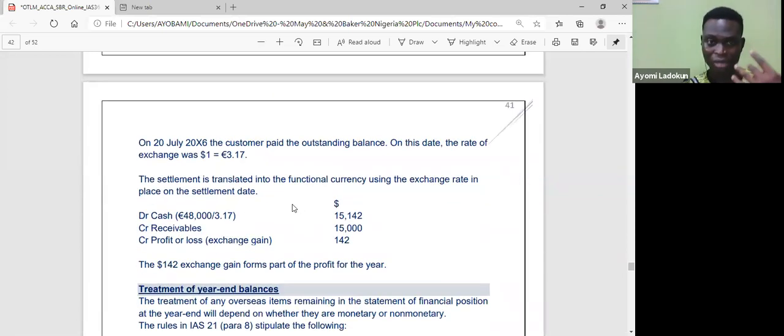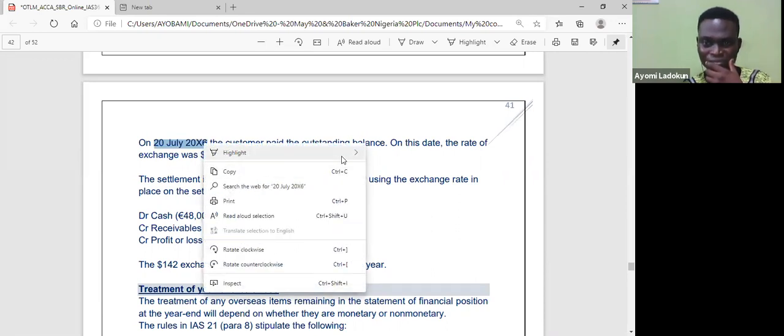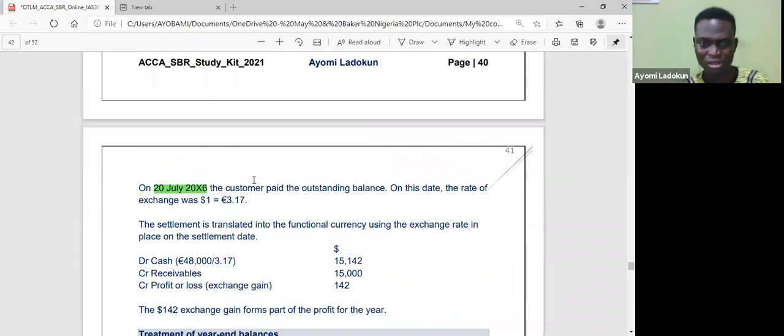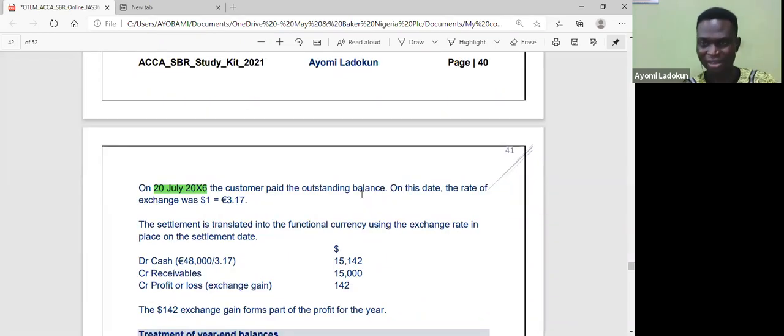They're going to pay. Okay, they now said on 28th July 2006. If you know what that means, it's simple: they will quote a lot of exchange rates. You need the date of the transaction and when the cash is settled. Just go and pick the exchange rate. So they give you the date. Now it says on July 2006, the customer paid the outstanding balance. He paid everything. Can you see?